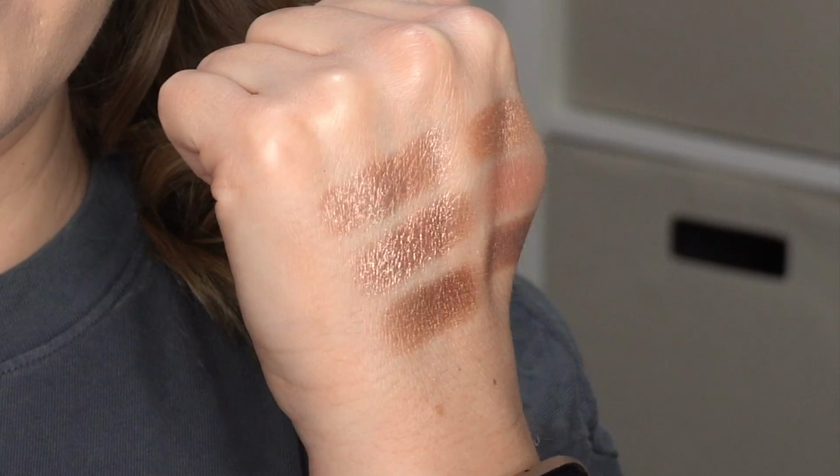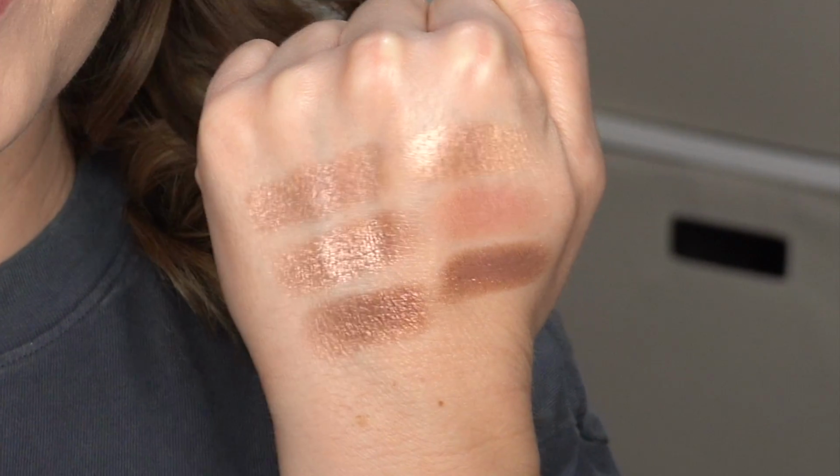This next shade over here is another MAC single in All That Glitters. Sable is the one you can see in the little pan, and All That Glitters is this next one here. This is more of a golden rose gold color, a really pretty everyday shade. It's like a step up from Grain, where this has more shimmer and glow to it, but it looks really natural on the eyelid, especially if you're a lighter skin tone. So love that shade.